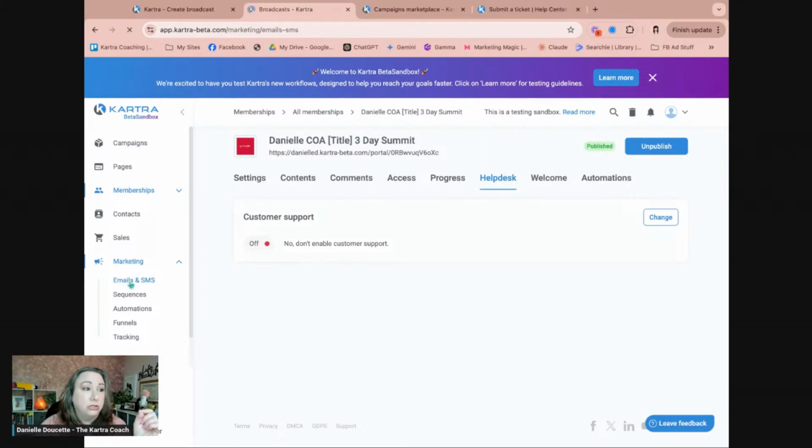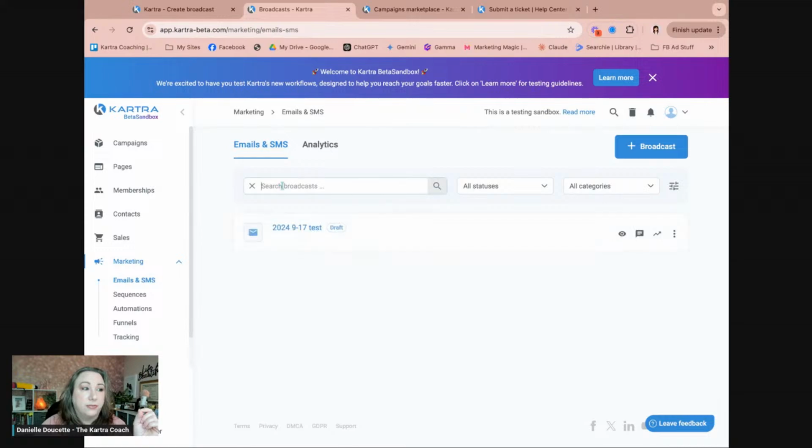And emails are called emails here. They're still referred to as broadcasts here, like where you see search broadcasts, it still refers to them as broadcasts. But up here in this tab, it's referred to as emails. So just trying, I think, to get around somebody brand new to Kartra maybe not knowing what a certain thing like an email is called. So where do I look for that, right? If you're looking under marketing and you see emails and SMS, pretty much makes it easy to know, okay, if I want to email my list, I'm going to go to that tab. So I'm really liking that.